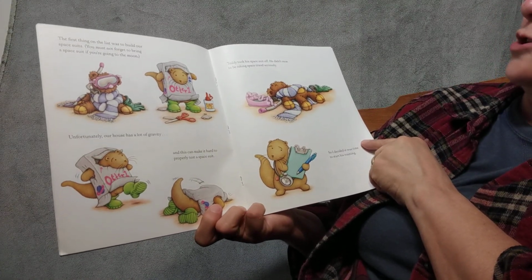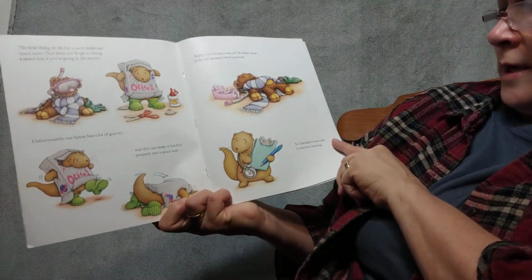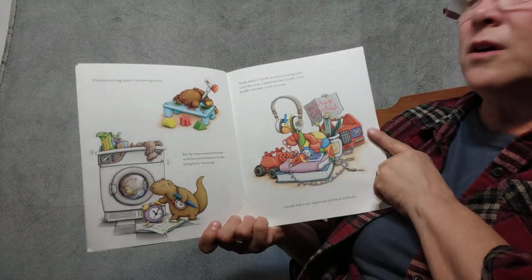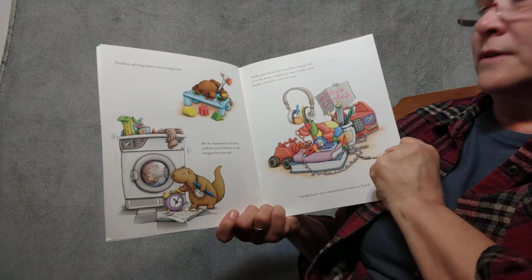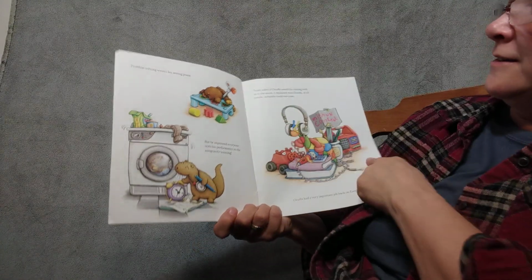Teddy took his spacesuit off. He didn't seem to be taking space travel seriously. So I decided it was time to start his training. Problem solving wasn't his strong point, but he impressed everyone with his performance in the anti-gravity training.